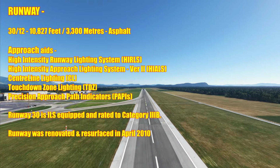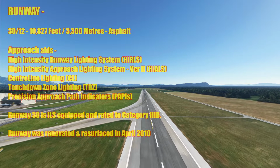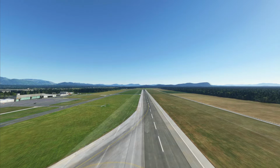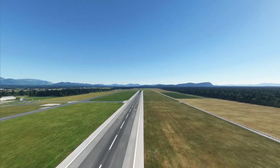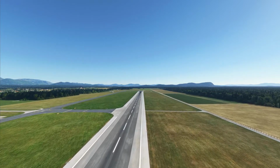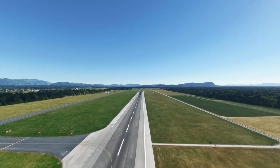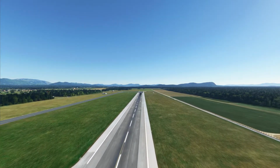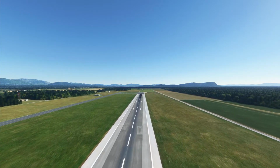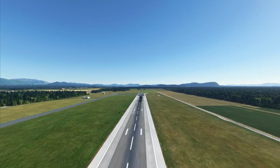Runway 30 also has high intensity runway lighting, centerline lighting, high intensity approach lighting system version 2, touchdown zone lighting and precision approach path indicators. Runway 12 has high intensity runway lighting, centerline lighting, approach lighting system and the precision approach path indicators, but has no instrument approach. The airport is surrounded to the north and west by very high ground between 7,000 and 10,500 feet, as you can see. Over 20 airlines use the airport, including Adria Airways, which is the national carrier.